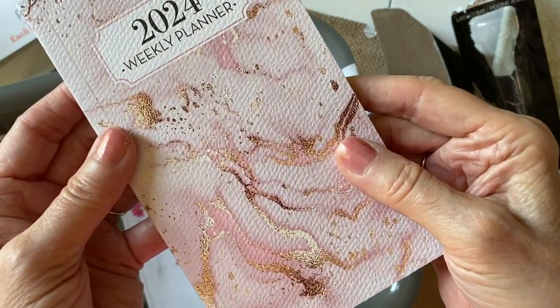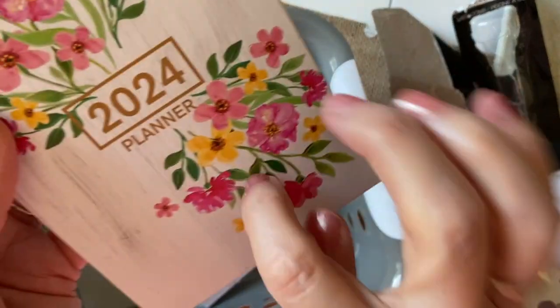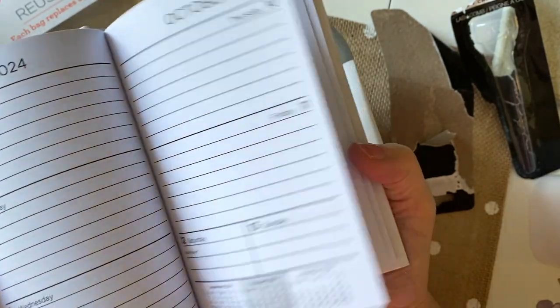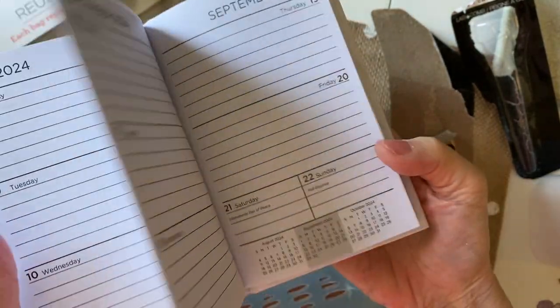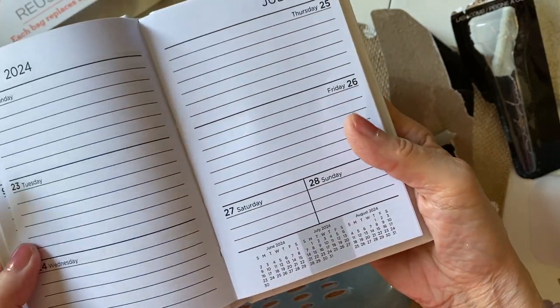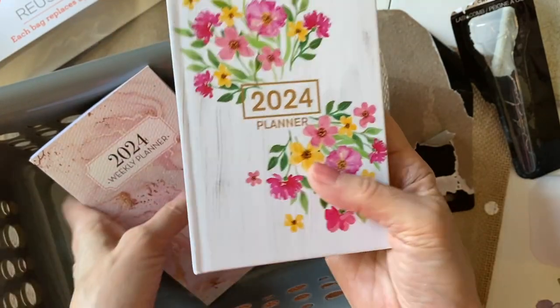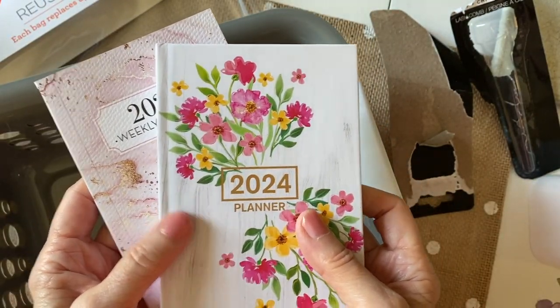So I got that little pink one. And then this was just a little hardcover one with flowers. And it was really cute too. And this one actually kind of lays flat. Not really, but kind of. I like this one the best. So anyway, two of those. And that's that.